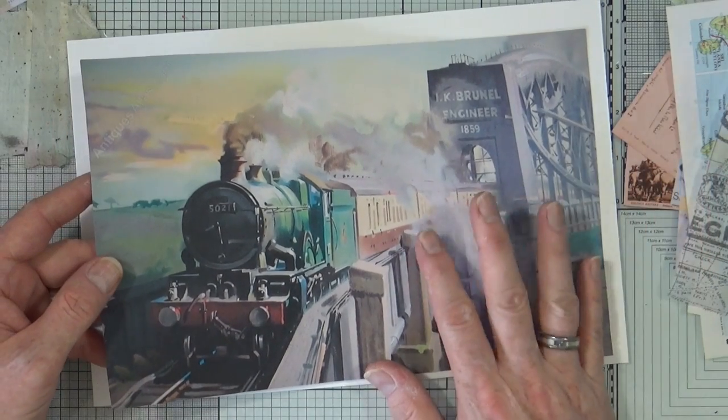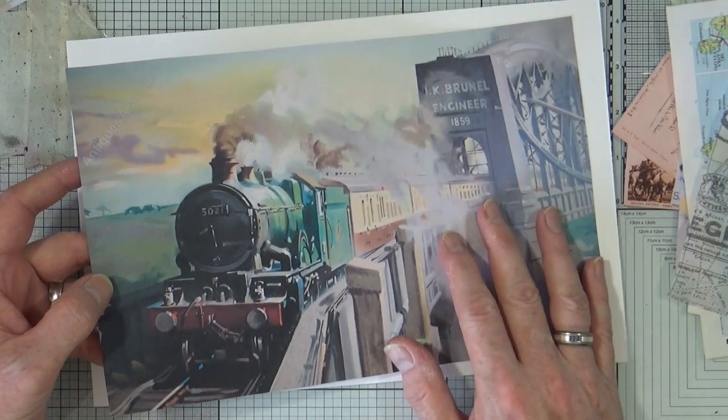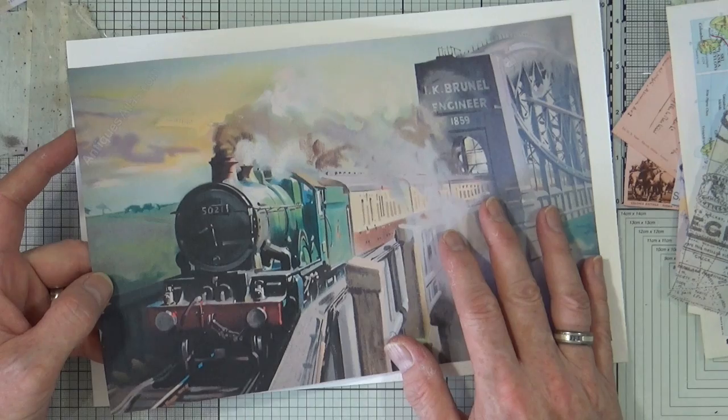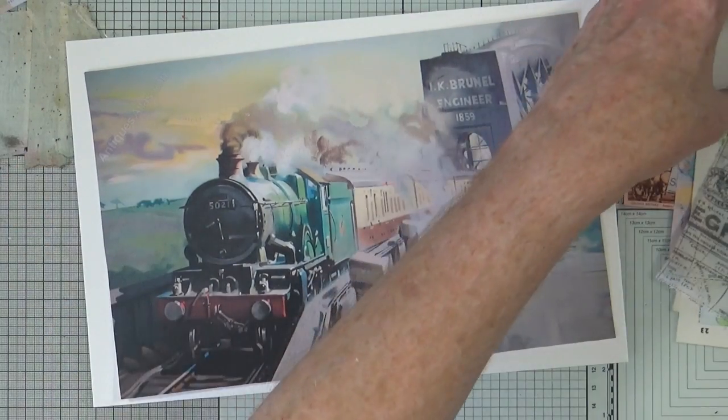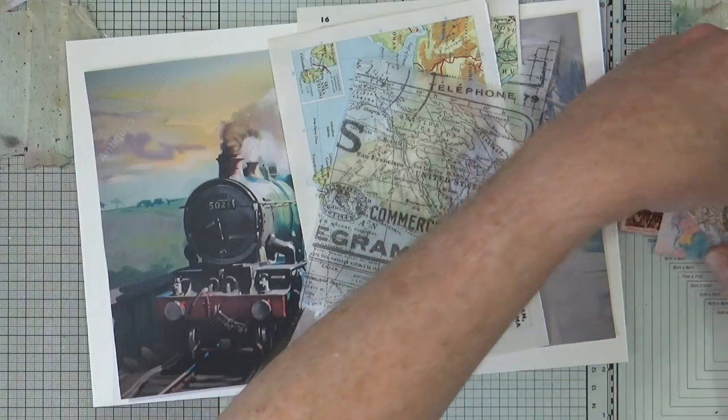Now I can't remember whether this was sent to me in Happy Mail or whether it's one that I picked up just on my travels, haha, if you like. So that's the bits and pieces that I'm going to be using today.